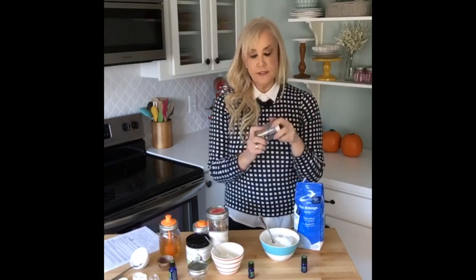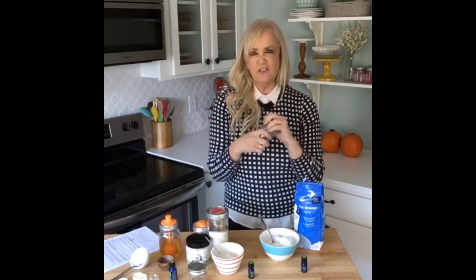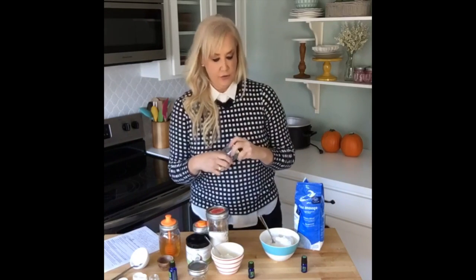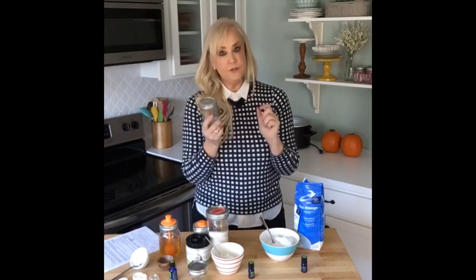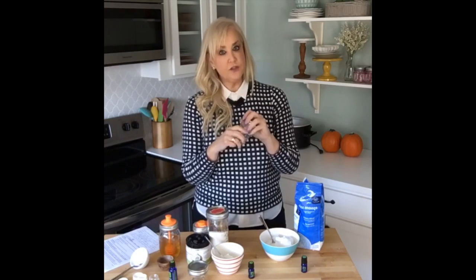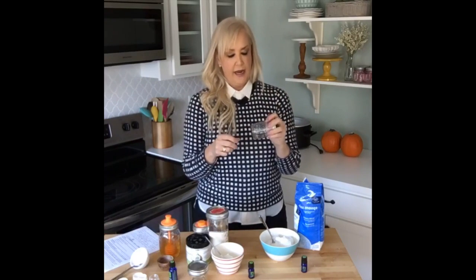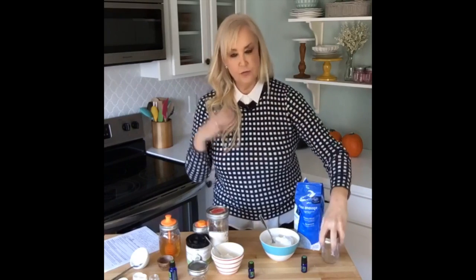You can store this in an airtight container, leave it next to your bathtub. If you're in a really hot environment, you might want to put it in the refrigerator, because coconut oil tends to melt at a fairly low temperature. So you can keep this right next to your bath, and when you get in the bath or shower, just when your skin's wet, rub it all over, scrub it in, and after you've scrubbed it in, got all those dead skin cells off, rinse it off well.